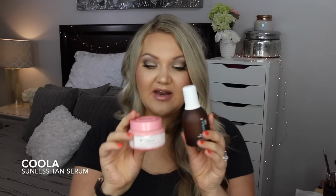So I put this on as a serum and then I top it with this moisturizer on the nights that I use this. I'll use it two or three nights in a row and it'll build up to a really nice glow. So I have been loving both of these in conjunction.